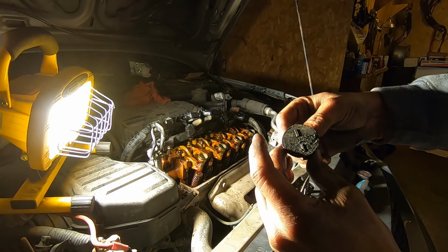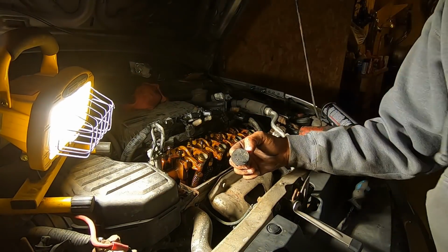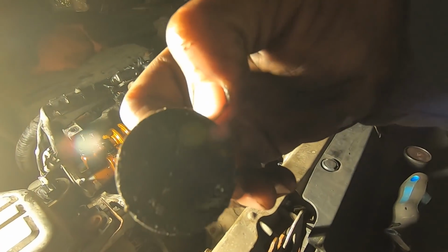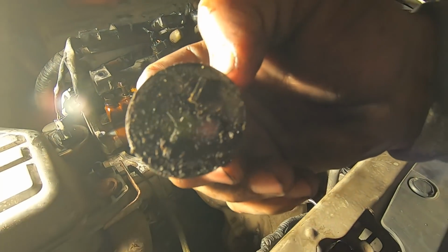All right, well, as you can tell there, the top of the cam cap is absolutely dry, and then the bottom is absolutely soaked. You can see it there. Look how it's dry up top, wet on the bottom. So I'm pretty sure that this is going to be our problem. And again, you can get this part anywhere, Advance or the dealer. Fingers crossed that this takes care of it.